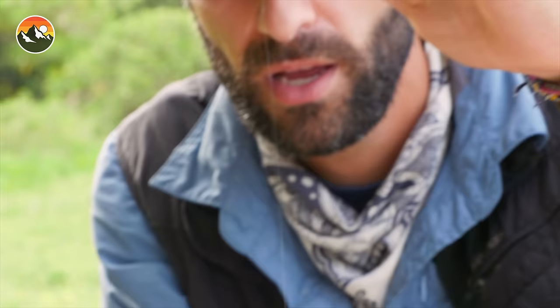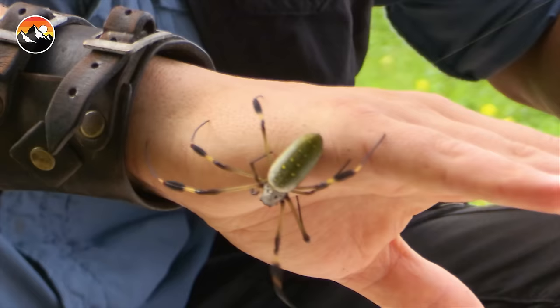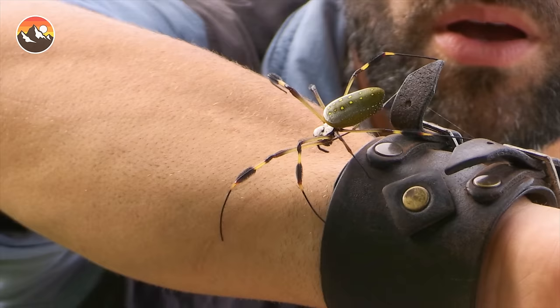Here, let me see if I can get it back on my hand. Here we go. She's really just interested in getting away. Now remember, this spider does have a neurotoxic venom, very similar to that of the Black Widow. I want to just remain completely calm. If you're bitten by the spider, to be clear, it's a very bad situation. It could potentially be really bad depending how much venom went into my body.